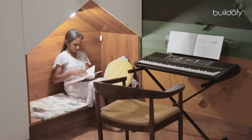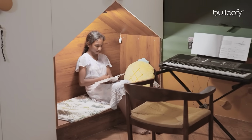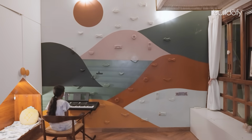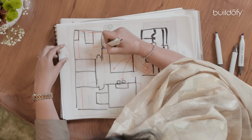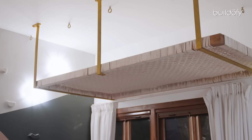We have a very cute niche happening here, her reading corner. She's more into gymnastics and things like that. So we have a climbing wall. And then we have a small rope cart kind of arrangement for her to climb and go there and start reading.